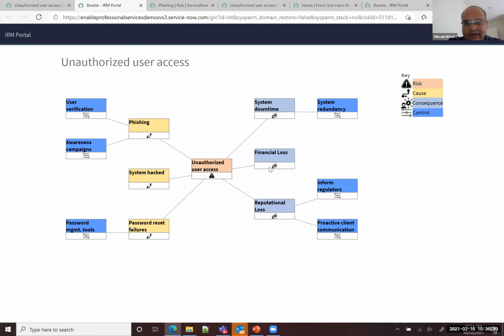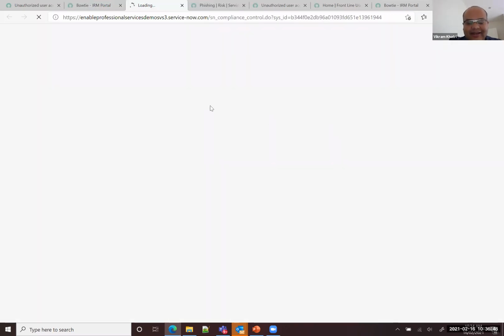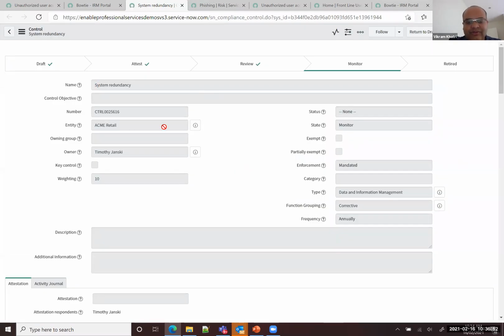Similarly, if I want to look at control measures, for example system redundancy, which was a control for the system downtime consequence, I click on it, and within the system again, there is a real operative control which is established within ServiceNow. There is an owner, and there are regular attestations happening for it.